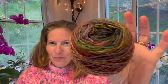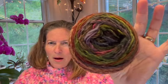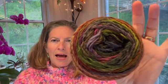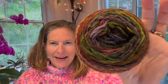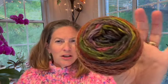This one is the remaining amount from the hat, and I believe that colorway was 14, and I'm not sure if that's still continued, but there's a lot of other colorways and they're all really beautiful. Really nice feel to the yarn and also to the hat.